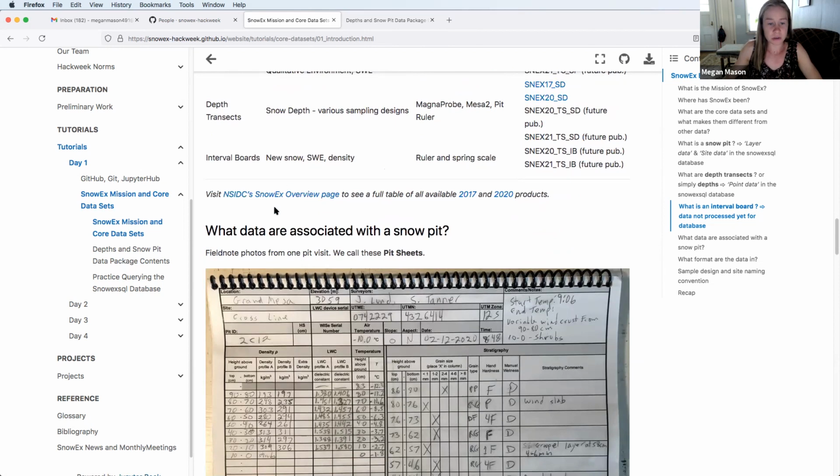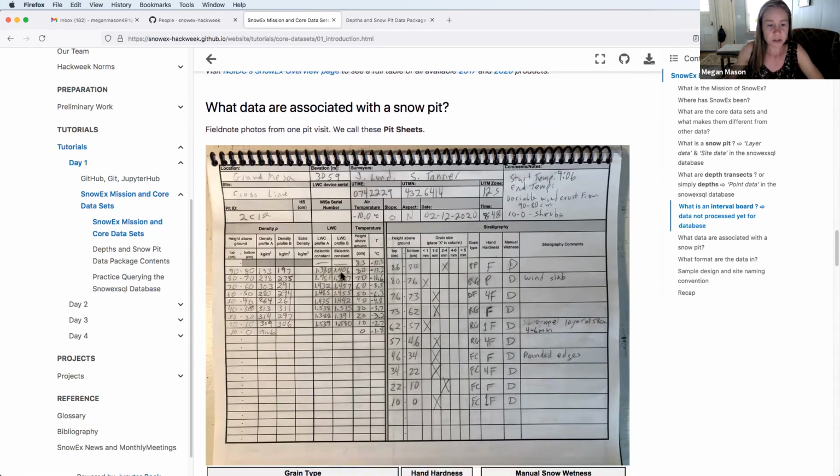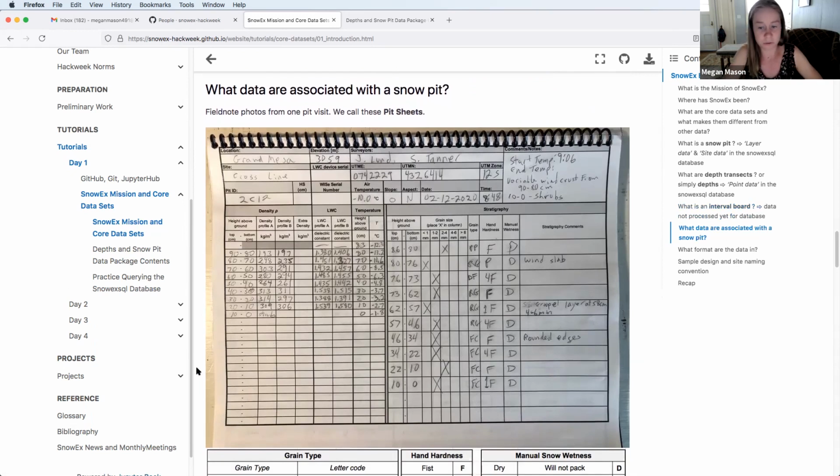You can get a really nice overview of this if you visit the NSIDC page. You can link to it right here, and you can see a very full table of what other data products are available outside of just the core measurements, that are potentially more specific to a certain site or one of the time series sites, or didn't cover all of Grand Mesa, et cetera. Those products are listed in tables by year for 2017 and 2020, and at some point we will add a 2021 tab.